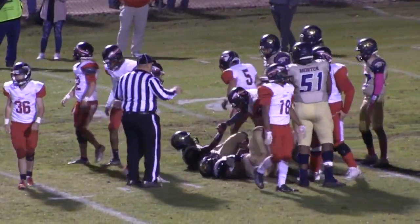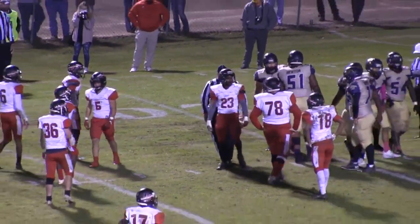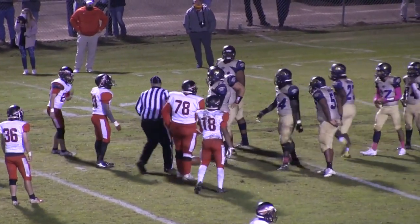Johnson hands off to Walton again up the middle. Maybe a 2 yard gain. It's going to be third and a long nine.